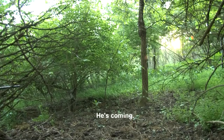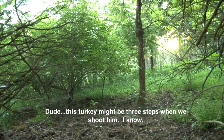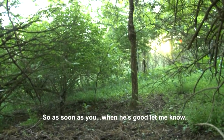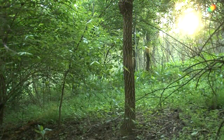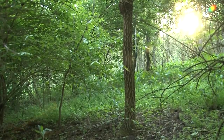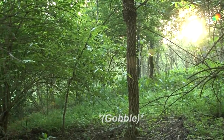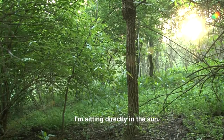He's coming. Dude, this turkey might be 3 steps when we shoot him. So as soon as he's good, let me know. Are you?